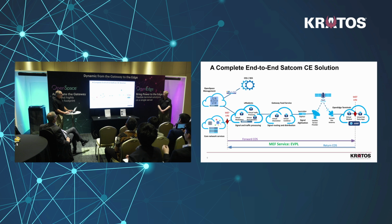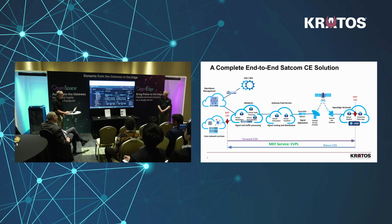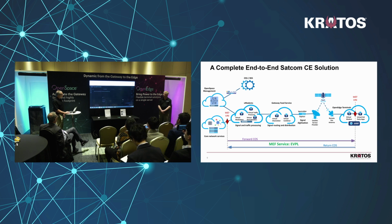Quickly back to our end-to-end. To activate the service, we need to define these UNIs and the COS levels configuration we want to use. So let's say I want to activate this Chicago terminal. I go to manage my carrier Ethernet services. I say I want to add a MEF service. I want to do an EPL in this case. I need to provide that UNI that we talked about. So this UNI for Chicago, let's see, can't remember the number. We want to use number 6. All right, so let's go there. Number 6, and then we say next.